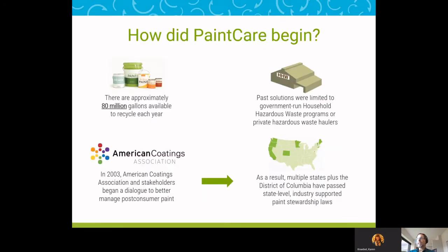So a little background on PaintCare. PaintCare began because there is a lot of leftover paint in the United States. The estimate is about 80 million gallons are purchased every year and never used.